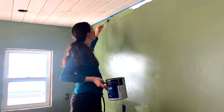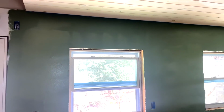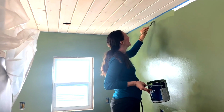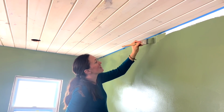I like the color. What do you think? It feels warm and cozy. I always thought it was white or gray because I was scared to pick a color I wasn't gonna like. I think it goes really well with your ceiling.